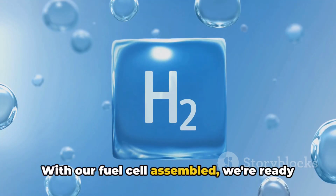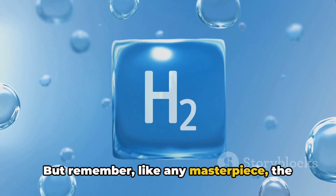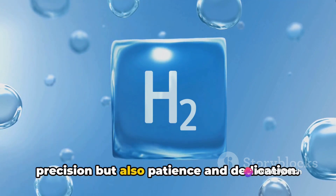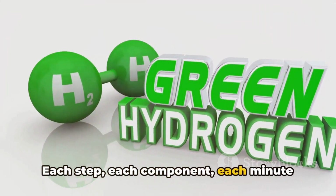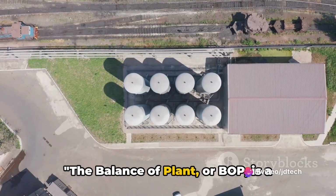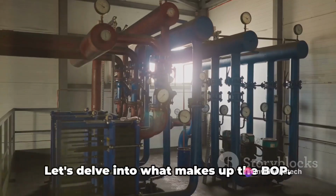With our fuel cell assembled, we're ready for the next phase. But remember, like any masterpiece, the creation of a hydrogen fuel cell engine is a process that requires not only skill and precision, but also patience and dedication. Each step, each component, each minute detail is a testament to the marvels of engineering and a step towards a cleaner, more sustainable future. The balance of plant, or BOP, is a crucial part of any hydrogen fuel cell system.